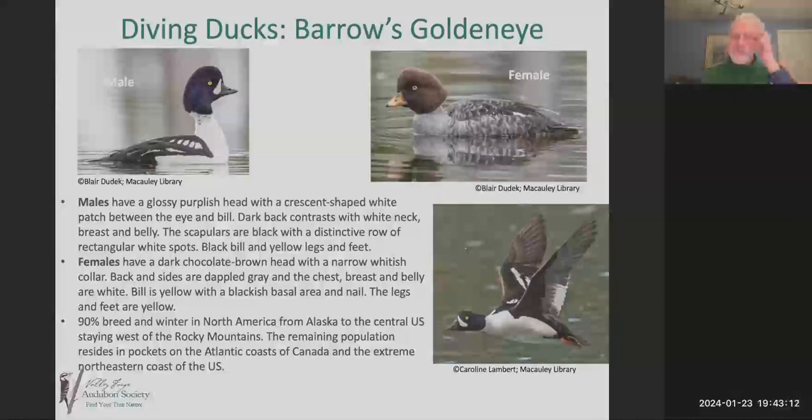And 90% breed in North America. There is a small population off of Iceland, actually. And sometimes they'll stray over, but there is a small population in Iceland. This is a species that is more tailored towards the, what do they call that? A little bit further north than the common goldeneye, and also more coastal. It almost exclusively spends time on the coasts, so it's a little bit more of a saltwater rather than freshwater species.